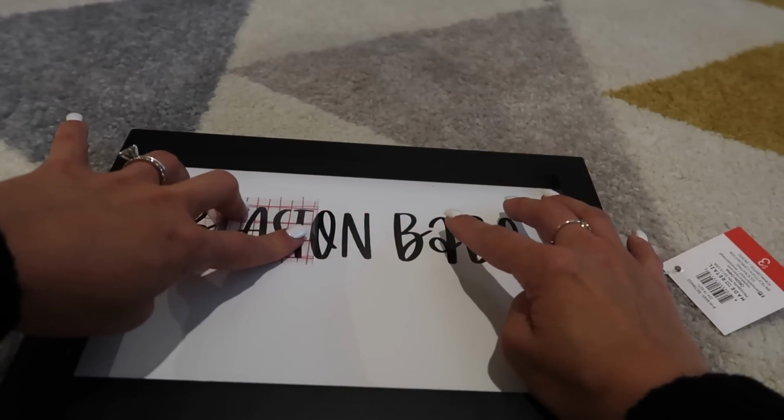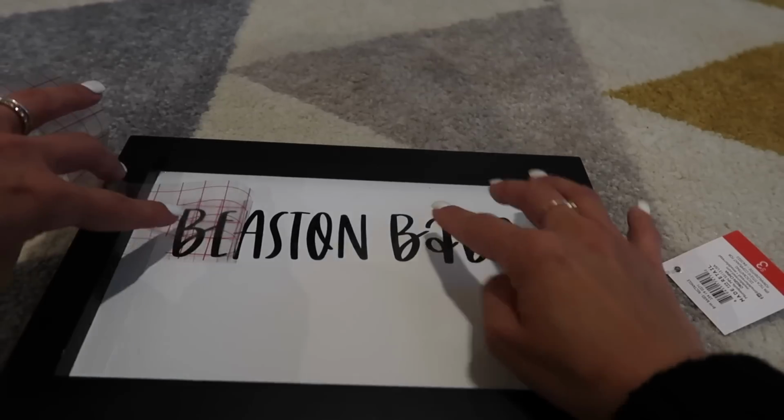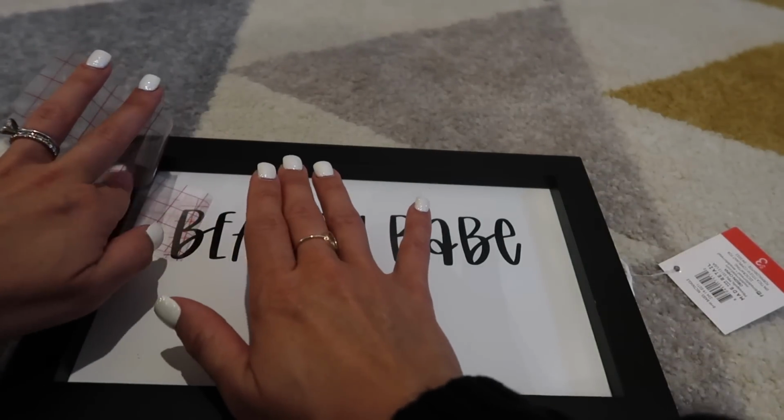So I just made this on my Cricut really quickly to say Beaston Babes Grocery, and then I'm also going to use the smaller one that I already had made that didn't fit. I'm going to put it on their little grocery store.